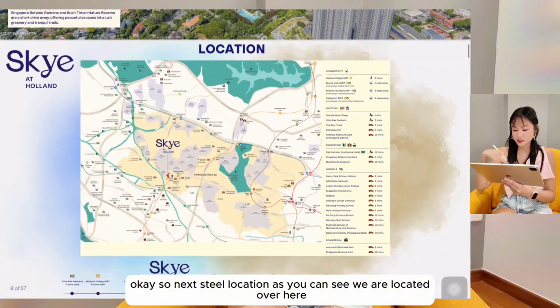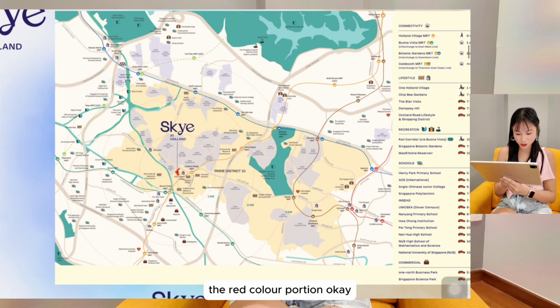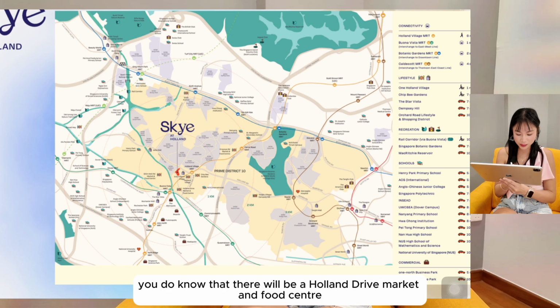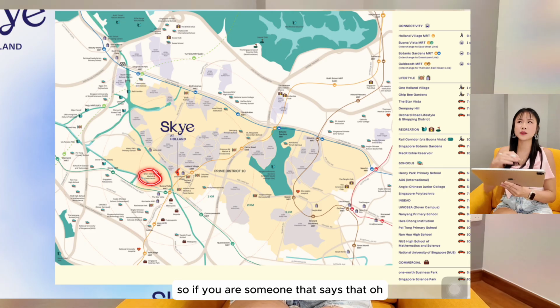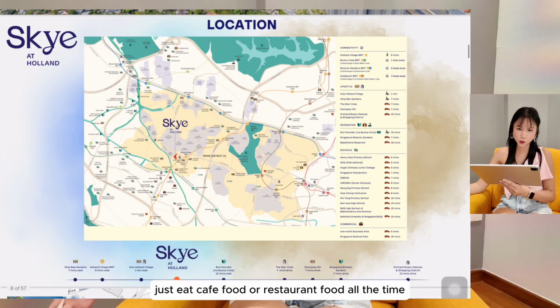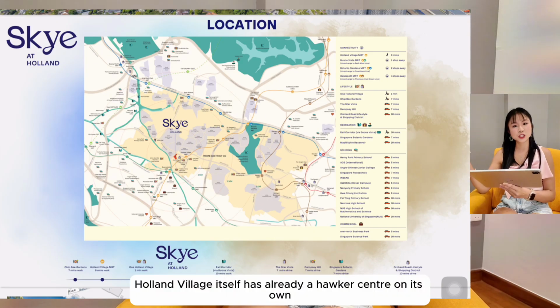Okay, so next, still location. As you can see, we are located over here, the red colour portion. And we are right next to Holland Village. Of course, when we are next to Holland Village, you do know that there is Holland Drive Market and Food Centre, and we are also rather near Empress Market and Food Centre and Ghim Moh Market and Food Centre. So if you are someone that says, I don't want to eat cafe food or restaurant food all the time, then don't worry because there are markets and hawker centres all around. In fact, Holland Village itself already has a hawker centre on its own.